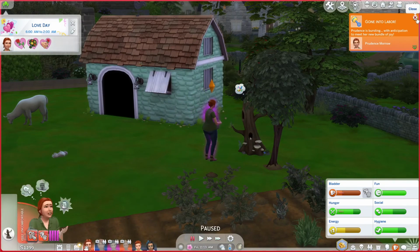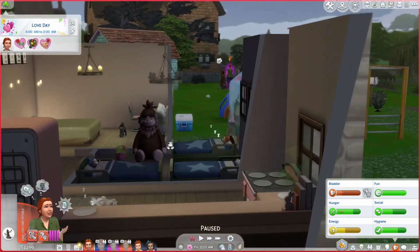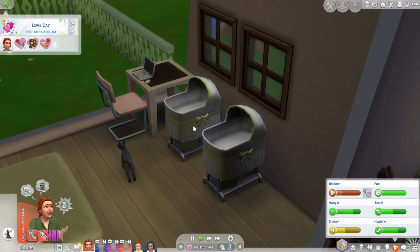Oh, it's happening! It's happening! This is not a drill. She's in labor. Cross stitch pattern. Alright, let's have this baby. Let's have this baby and see. I think it's probably just 14.